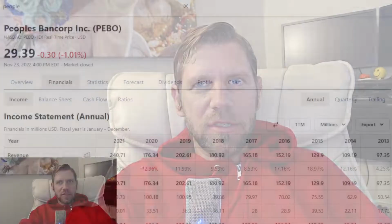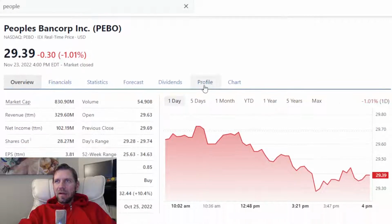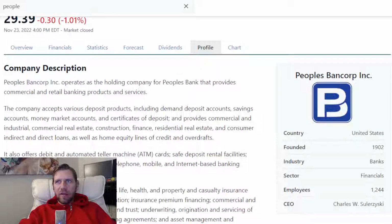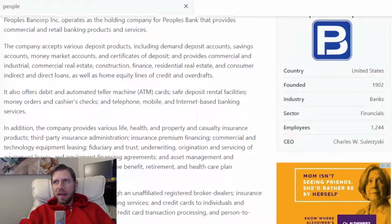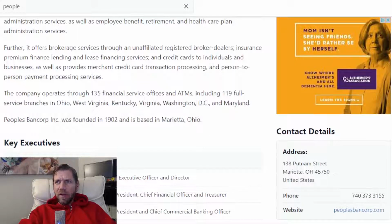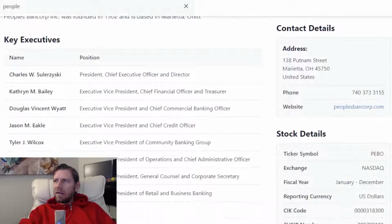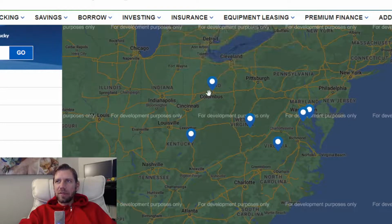So first, what I like to do is a little overview of the company. When we go to the profile here, you'll see that People's Bancorp is basically a regional bank that operates in the northeast of the United States, maybe 5-6 states. I went to the website and there's actually a map that tells you which states it's in. You can zoom in and see where the exact branches are located.